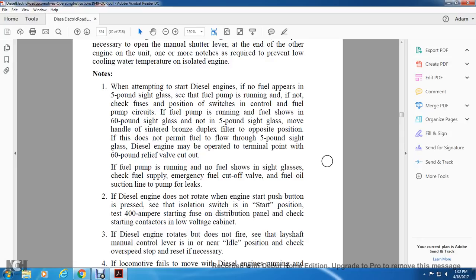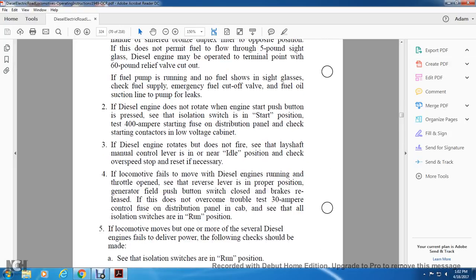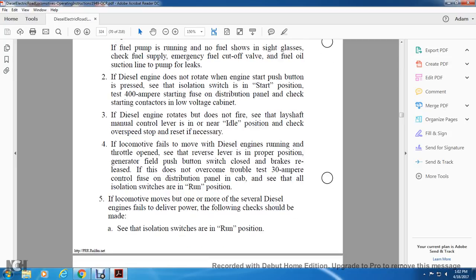If the diesel engine does not rotate when the engine start push button is pressed, see that the isolation switch is in the start position. Test the 400 ampere starting fuse on the distribution panel. Check the starting contactor of the low voltage cabinet. If the diesel engine rotates but does not fire, see that the manual control lever is shifted to near the idle position. Check whether the overspeed stop needs to be reset.